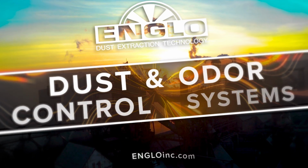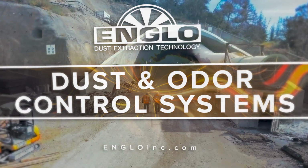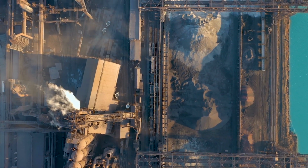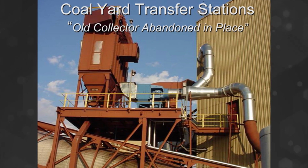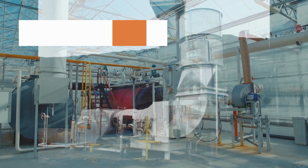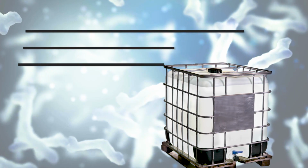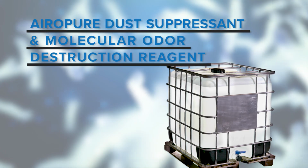Englo dust and odor control systems deliver trusted and superior process ventilation performance results for mining, power utility, tunneling operations, and heavy industrial projects. The results are based on our turnkey design, fabrication and installation of Englo wet dust extraction technology for safer control of combustible dust. Our products have proven odor destruction with AeroPure dust suppressant and molecular odor destruction reagent.